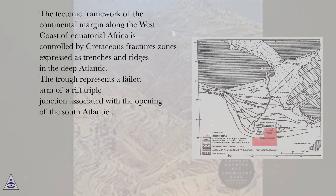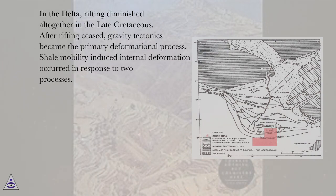The tectonic framework of the continental margin along the west coast of equatorial Africa is controlled by Cretaceous fracture zones expressed as trenches and ridges in the deep Atlantic. The trough represents a failed arm of a rift triple junction associated with the opening of the South Atlantic. In the delta, rifting diminished altogether in the late Cretaceous. After rifting ceased, gravity tectonics became the primary deformational process.